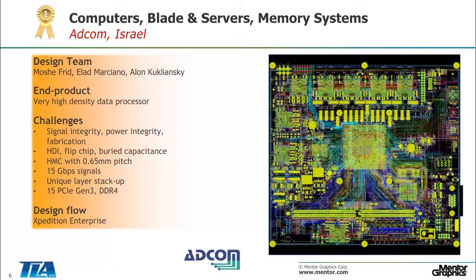A big challenge was the routing of 16 lanes of fast transceivers operating at 15 gig between the FPGA and HMC device. They used a lot of advanced devices. They're actually the earlier adopters for some new technology. First one was the FPGA that ran at 100 amps. They also utilized DDR4.